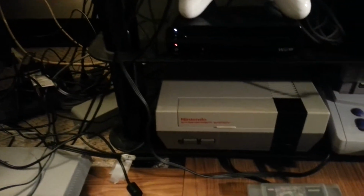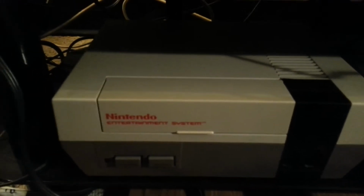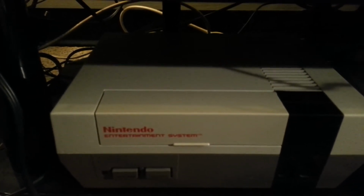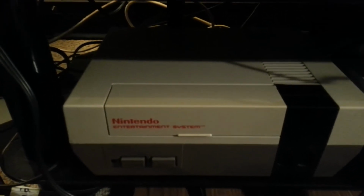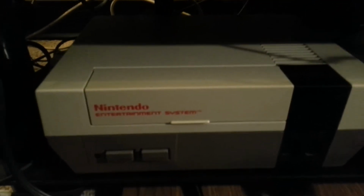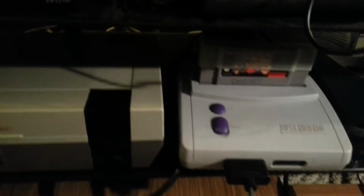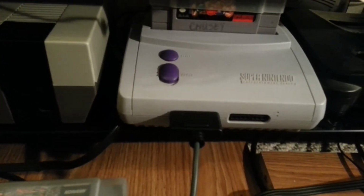Unfortunately, not a big memory space for it though. And speaking of the original Nintendo, right there, I've had this one for years and years now. I think it's funny, I've gone through 3 PS3s, 4 Xboxes, and I've still got my original Nintendo sitting right here. Works just fine. Right beside it, we have got a Super Nintendo 2.